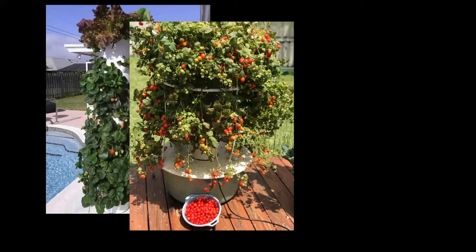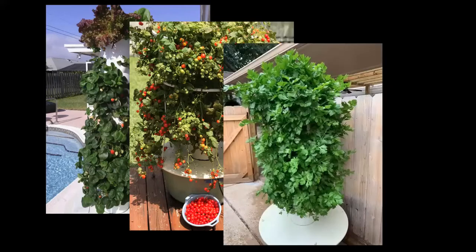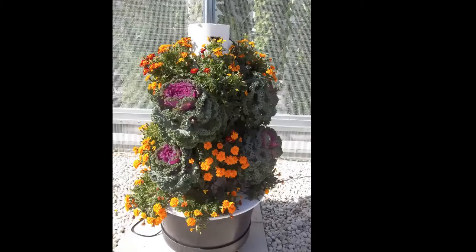That colander on the bottom, there's 5 pounds of tomatoes I picked. And I just picked half of the tower. So it grows a lot. And actually I'm growing one again right now. I'll show you in a little while. It's not quite that old. This is a friend of ours who likes to juice celery, so she did an entire tower of celery. And if you want something beautiful, these are edible flowers, a lot of these. The purple are kale. So it's a very great looking tower and useful because you can eat and enjoy it.